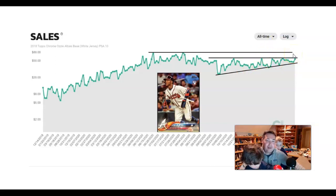One of the brighter young stars in the game. So we'll see how this goes. He should have an excellent season. That price could move even higher right now. $45 for his PSA 10, $15 for his PSA 9. Good 3-to-1 ratio here, so it doesn't matter which one you buy, but I would look for higher prices from Aussie Albee. He's a nice future. I mean, he's a star right now, even more of a star in the future at a pretty reasonable price.